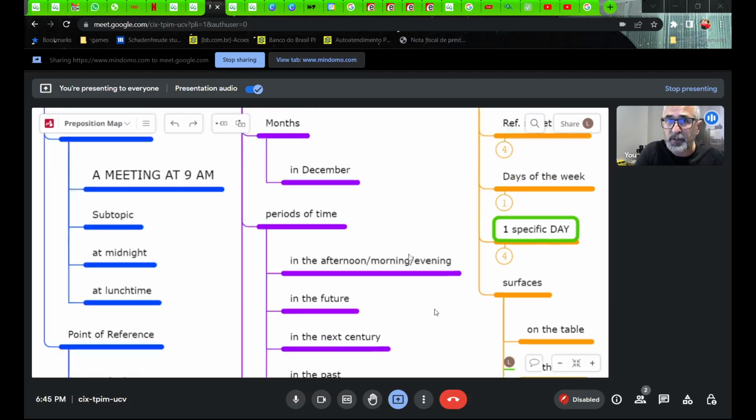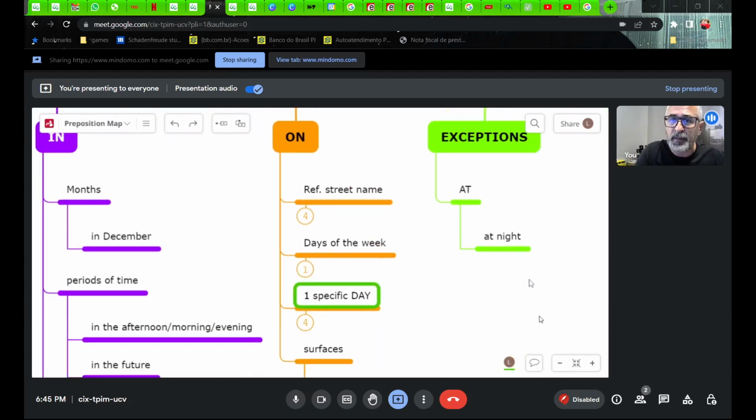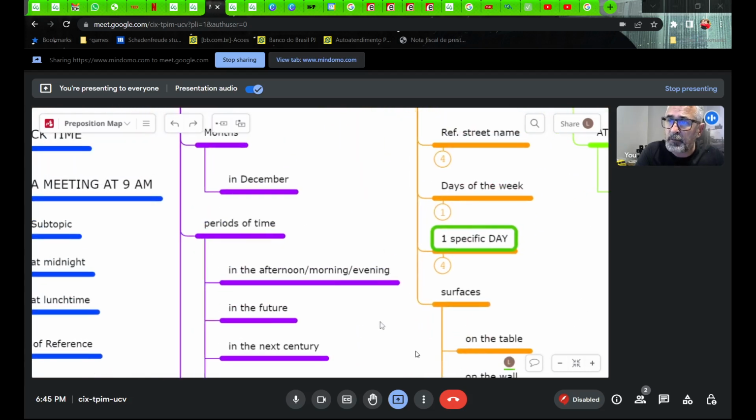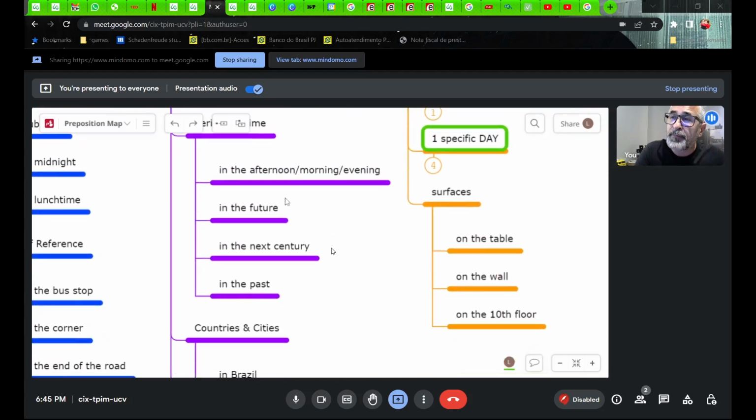But be careful with this, because there is an exception, right? And the exception is with the preposition at, okay? When you refer to a period of the day, the night period is the only one for which you use the preposition at. So we talked about periods of the day, with the exception of night, for which we use the preposition at.